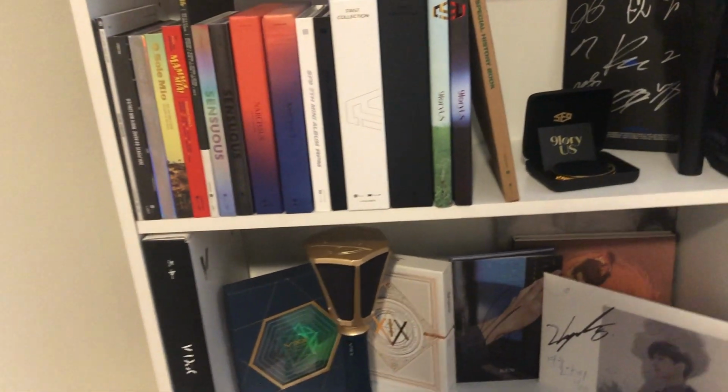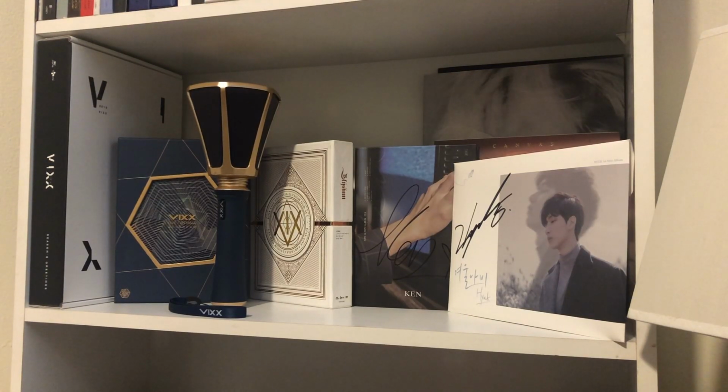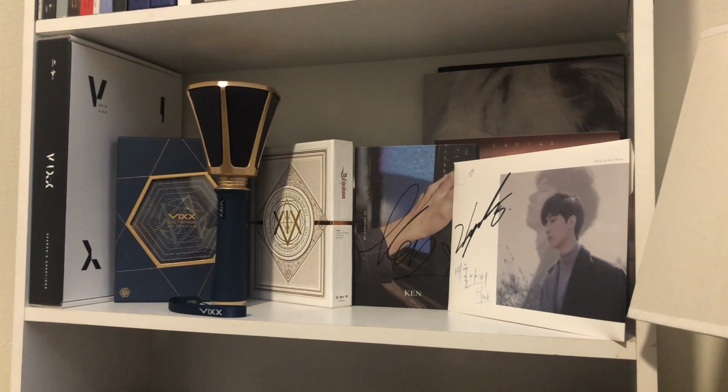And then, down here, so this is my first Vic shelf, kind of like the first SF9 shelf. I tried to make it not as crowded, and there's not too many albums. So I started off over here. I decided to lay the Season's Greetings lengthwise.